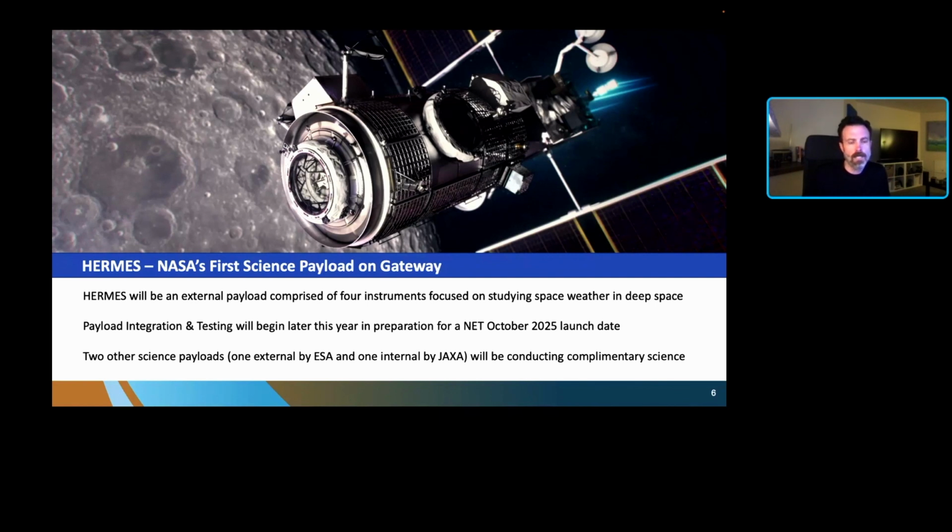We're an in situ package, so there's no remote sensing on this one, but we're measuring particles and fields around the moon from this vantage point. For Hermes, as far as status, we're very close to fully entering our payload INT phase to do the final work there. Then we'll go into a storage phase for the mission, in preparation for, at this point, no earlier than an October 25 launch date for these first two modules, or CMV, co-manifested vehicles for Gateway.